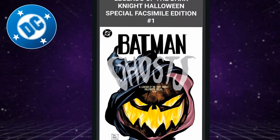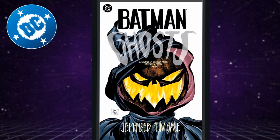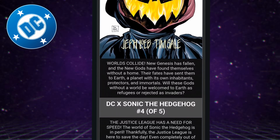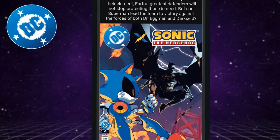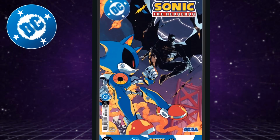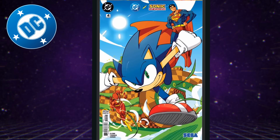Then we move on to Batman Ghosts: Legends of the Dark Knight Halloween Special Facsimile Edition issue 1. That is such a long name. So if you want that, check that out. And then, for our DC fans, we got DC Sonic the Hedgehog part 4 of 5. So that's kind of cool. We got the robot Sonic there. I forgot what he's called. And then we got that variant cover.